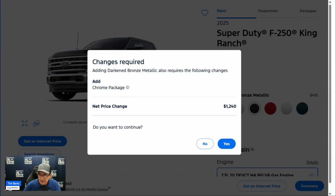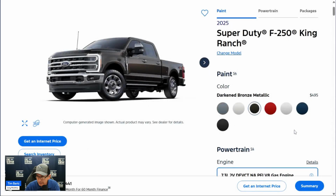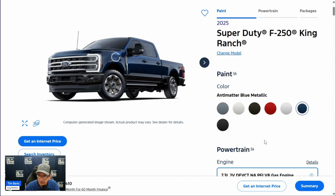So darkened bronze is no longer available. It didn't require the chrome package last year. That is no longer available this year. Antimatter blue was available last year. Probably needed the chrome package as well. That is no longer available for this year. So two discontinued colors for this year.